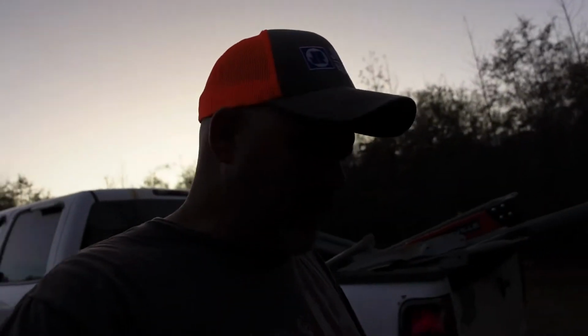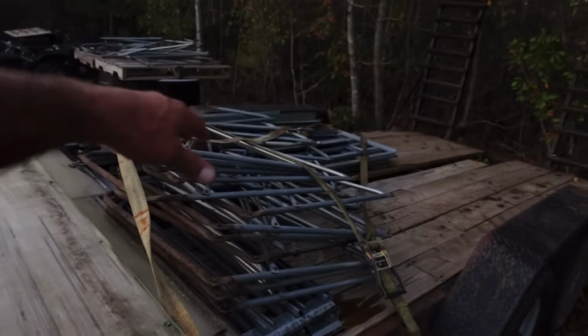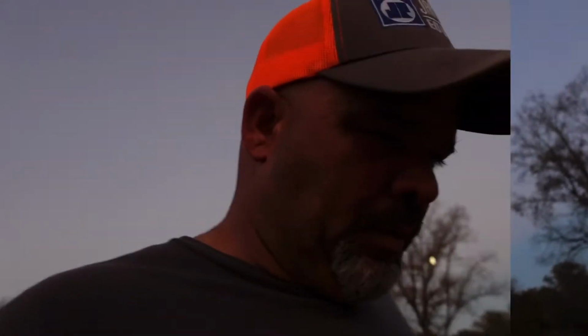All right, guys, it's getting kind of late, getting a little bit dark, but we got this load back home. We got the doors, the side panels, some bracing, a lot of the side paneling, and the purlins and things of that nature we've already got home. We got a load of wiggle wire and cross braces, things of that nature. And that's the second load that we brought home. Let me show you the first load we got.